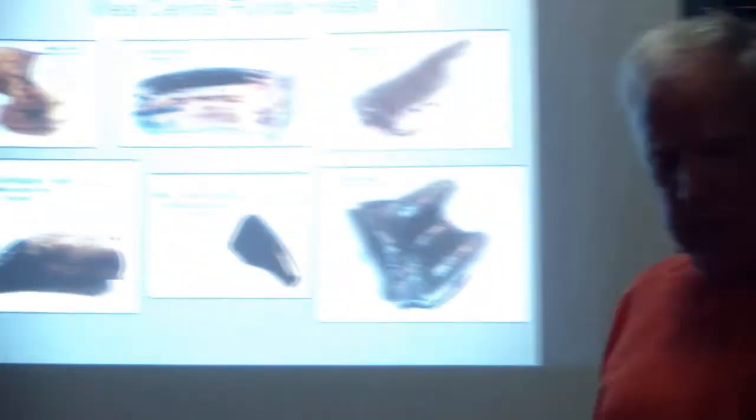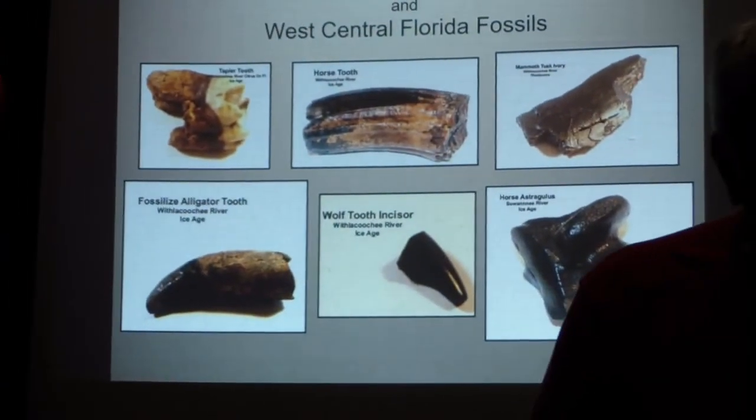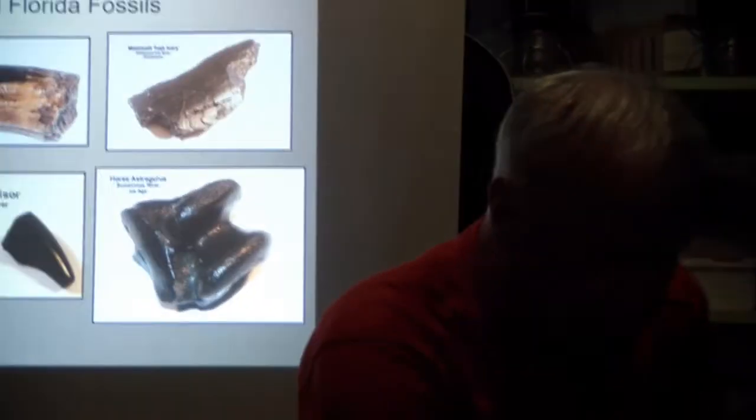But anyway, this is what we're going to talk about now. And I don't know the best way to do this. This is a piece of tree.